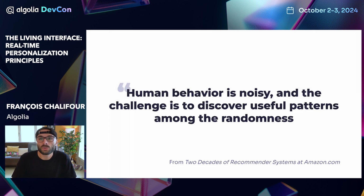So trying to translate human behavior to data signals comes with the realization that human behavior is noisy, and the challenge is to discover useful patterns among the randomness. So we need to find interactions that reflect who you are and what you like.